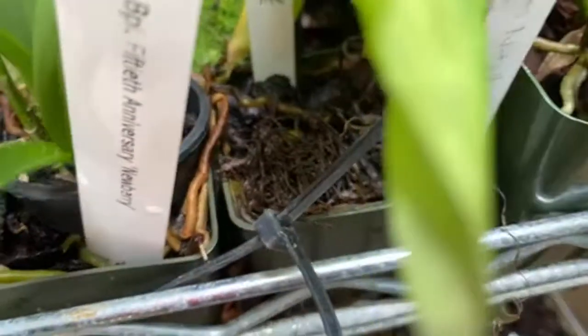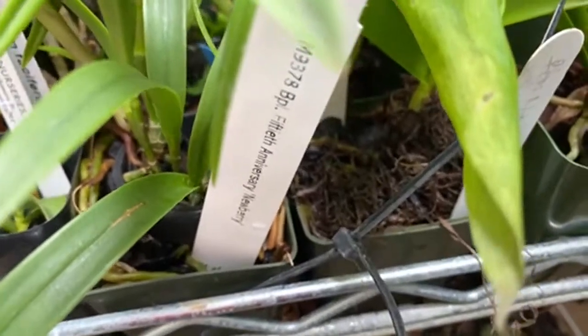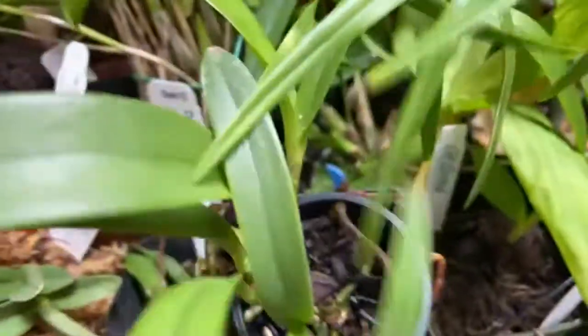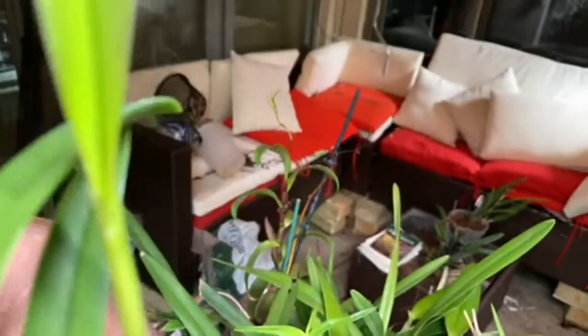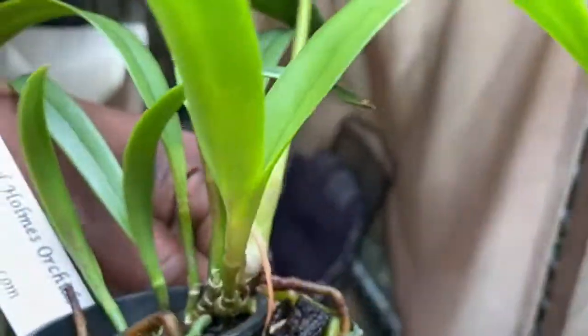This is the Beppy 5th anniversary Newberry, which is a Richard Mueller cross. And it did bloom for me last year, and it's kind of sequentially blooming. And it's got this nice big growth back there. But it's still maturing. And it put up that growth. That looks like it's got a little bit of, does that look like scale? Not really. Okay.